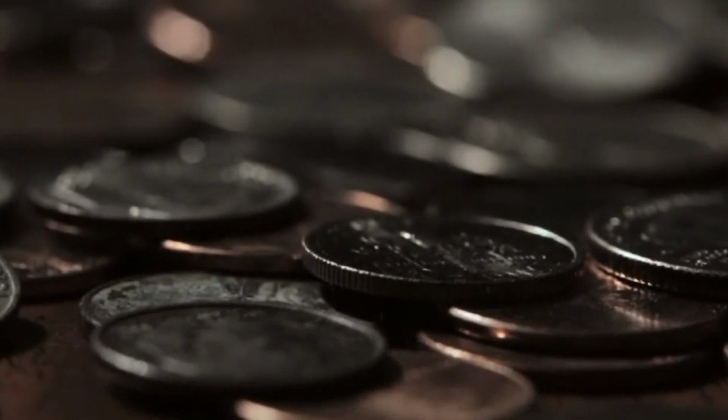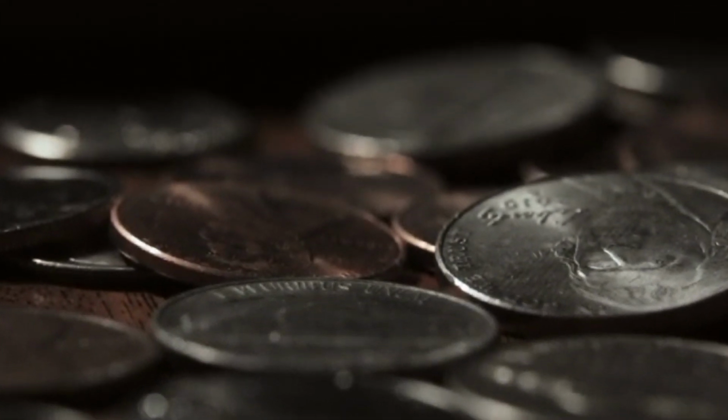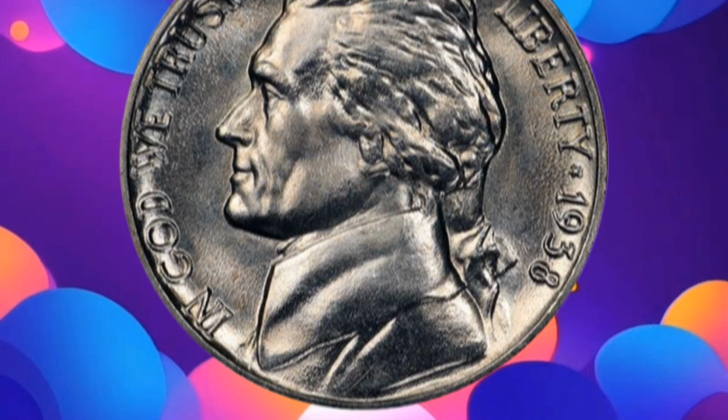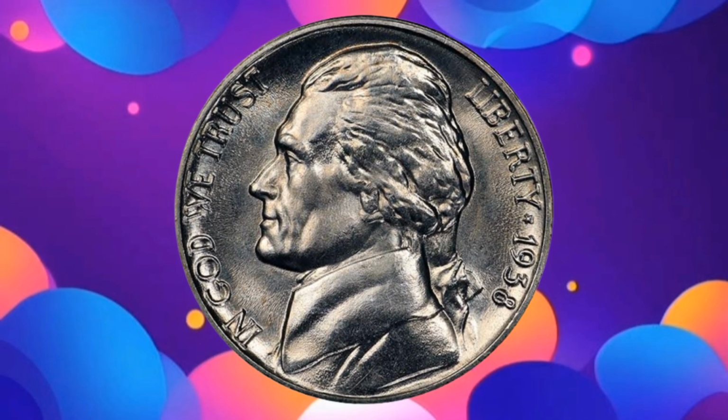Today I will be unveiling the hidden secrets of the USA 1938 Liberty coin. Small in size, big in value. Introduction. Hello, fellow coin enthusiasts.